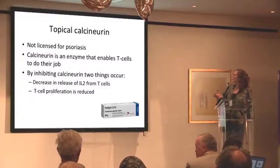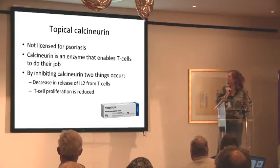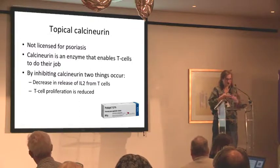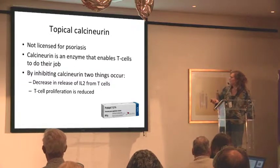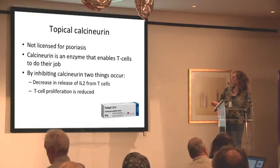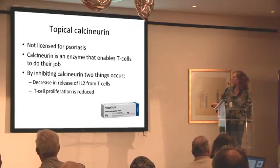Topical calcineurin. As I mentioned at the beginning, these are cream or ointment products that are not licensed for psoriasis. Calcineurin is an enzyme that enables T cells to do their job. As we've already explored, in psoriasis you have T cells that are hyperactive or overactive. So if you can inhibit calcineurin, if you can stop it from working, you can do two things. You can decrease the release of IL-2 from T cells, and you can decrease T cell proliferation. Basically, by stopping calcineurin from working, you can slow down that T cell activity, which we know is helpful with psoriasis.